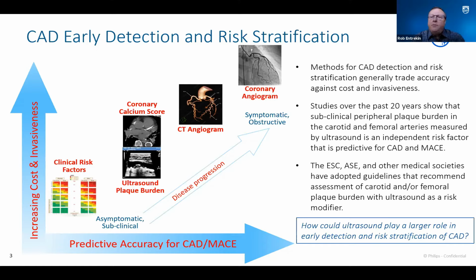Many studies over the past 20 years have shown that ultrasound can detect and quantify subclinical plaque in the carotid and femoral arteries, and that this peripheral plaque burden is an independent risk factor that's predictive for CAD and major events. The evidence for this is sufficiently strong that several medical societies, especially the European Society of Cardiology, have adopted clinical practice guidelines that recommend ultrasound for the assessment of carotid or femoral plaque as a risk modifier in patients who have certain comorbidities such as hypercholesterolemia or diabetes. So at Philips, we ask ourselves, how could ultrasound be used to implement these guidelines and help improve early detection and risk stratification for CAD?